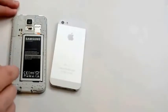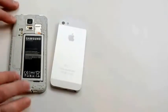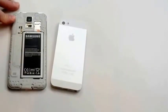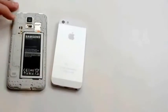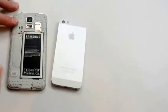So that means you can drop it in a sink, even the toilet, bathtub, shower, whatever, as long as you're not going real deep with it. You don't go swimming with this phone, but it's going to survive accidents around the house that would put this iPhone out of commission. Now, when we pull this off, we also see a few other things.